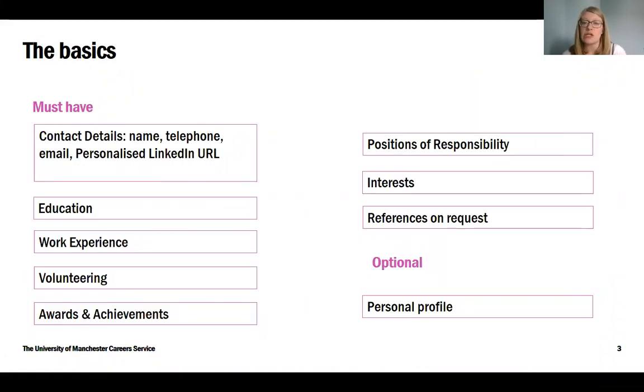So what should your CV look like? The two-page reverse chronological CV is the most common style of CV and is suitable for most situations. By this, we mean listing your education and work experience in reverse date order, with the most recent first.